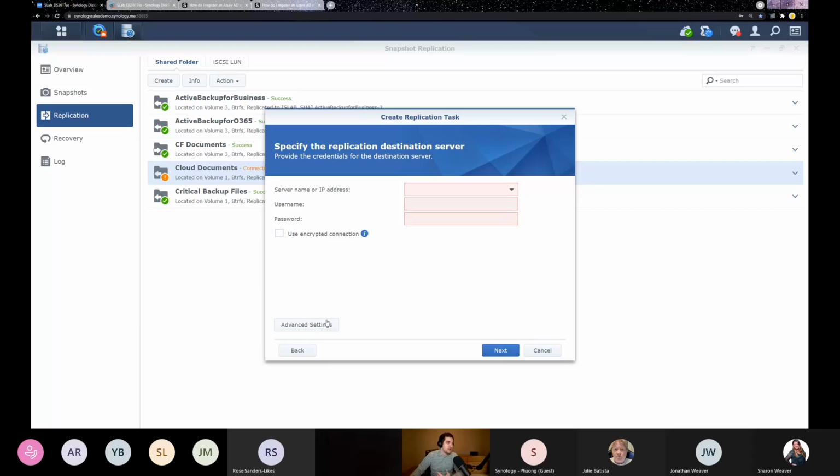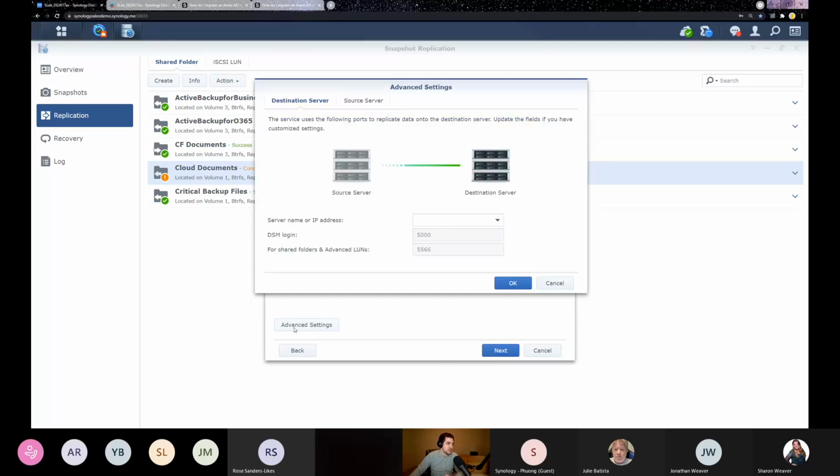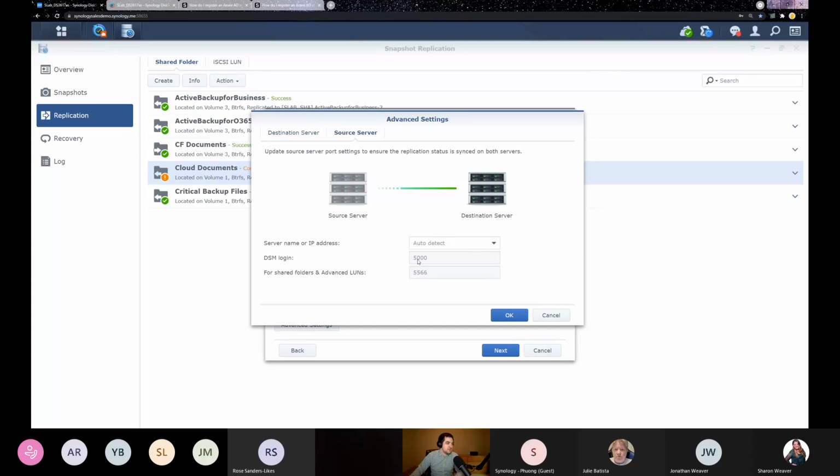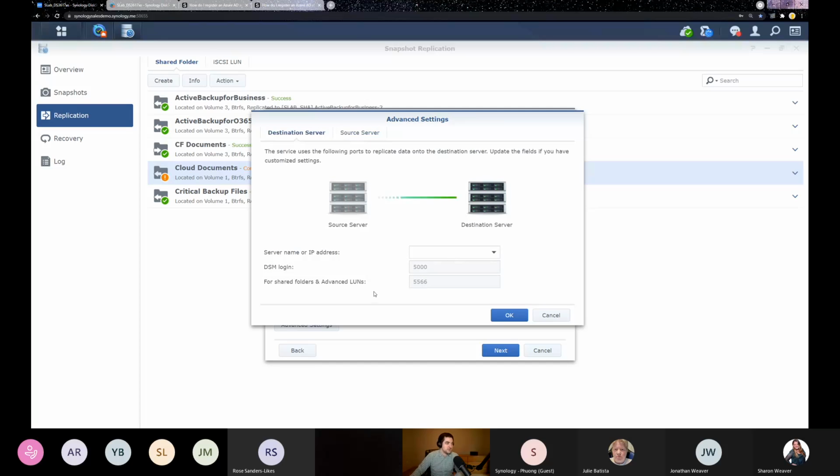If you need to go into more detail, if you've got specific port settings or firewall settings, you can click into the advanced settings at the bottom here, and then you can switch up the port information for the DSM login and for the port for shared folders and advanced LUNs if you're using LUNs and you're snapshotting those. So just keep that in mind. If you get the Synology device and you're having any issues with any networking stuff, that's all you have to do. Just come in the advanced settings and make sure that you've got the ports figured out correctly.